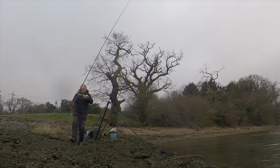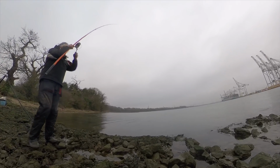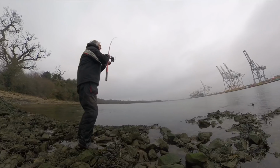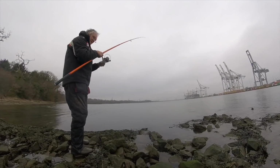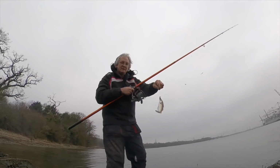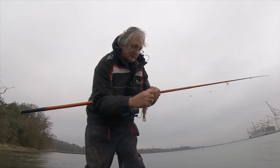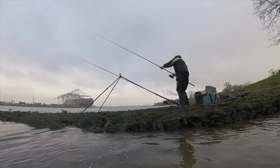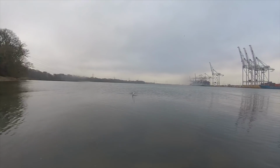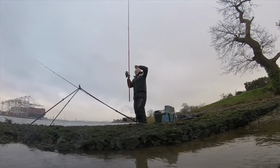However, next cast to the same spot and I'm finally connecting to one. Not a schoolie, but a whiting. Closer in, and the schoolies start feeding. This one's on the top snood.